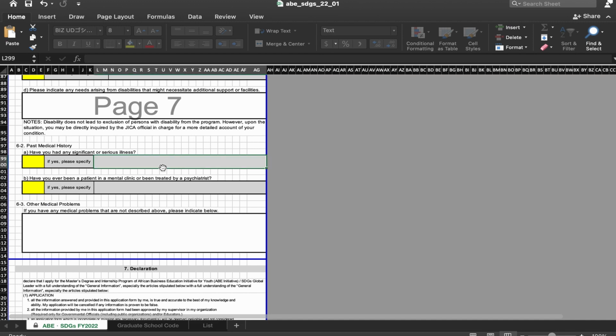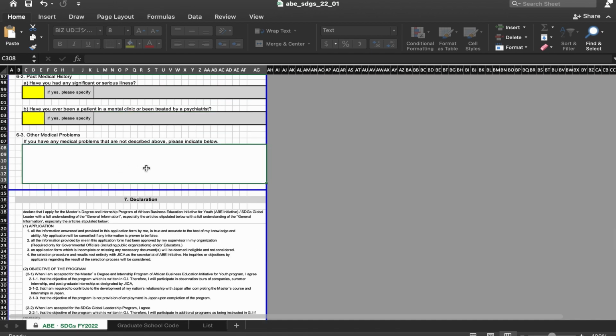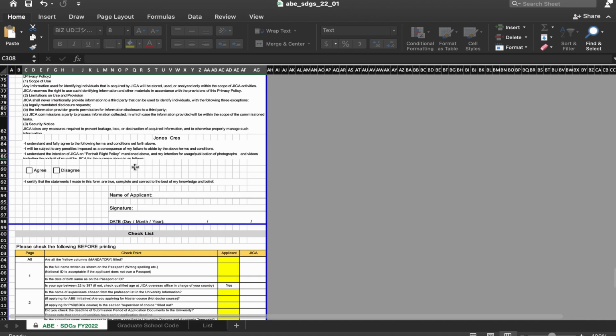And then you make sure that you just read all of this, and make sure that you cross-check and see that your names are correctly input here, because it does it automatically. And then you have to check that you agree on all of this. And then you have to enter your name here, sign, put the date here. Is it okay?